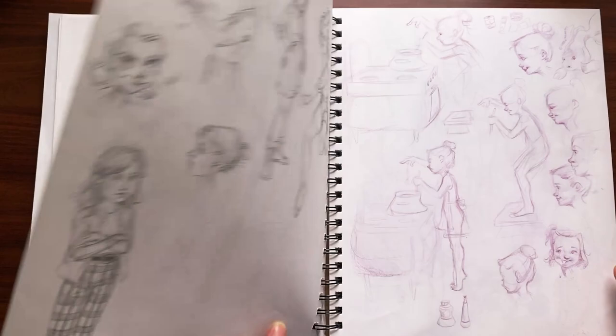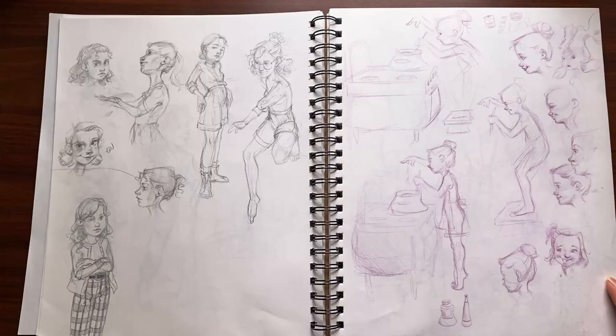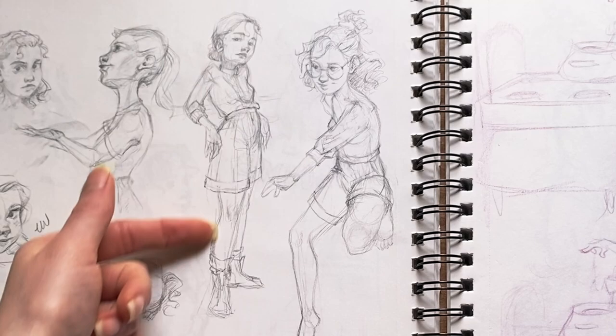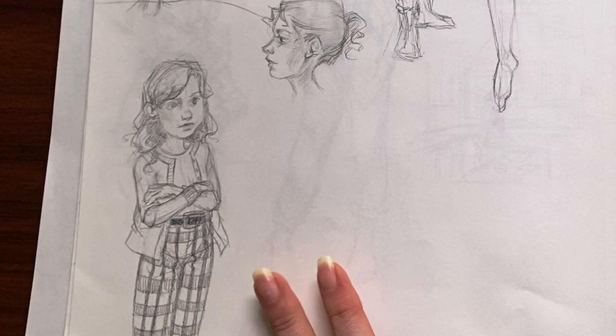Some more figure sketches. Apparently I didn't like this one. I wrote ew next to it. There's definitely a lot of ews in the sketchbook. I liked this pose. Didn't like this pose. I was okay with this pose. Nothing super exciting about it, but I did like the pants on this one though.